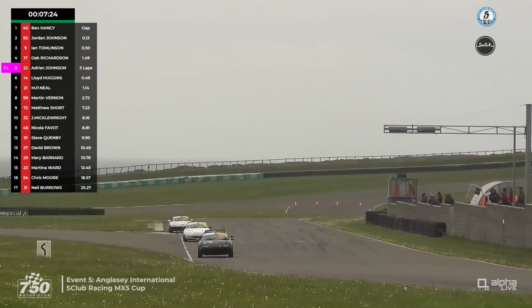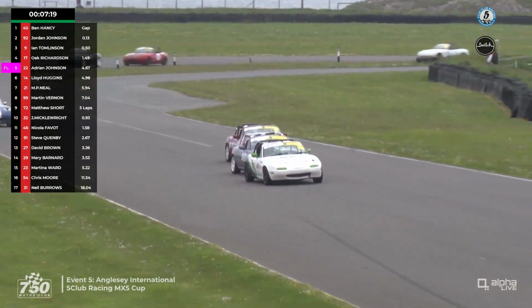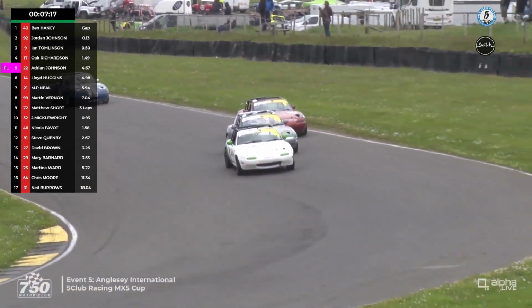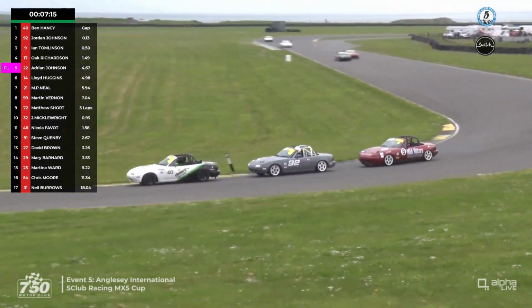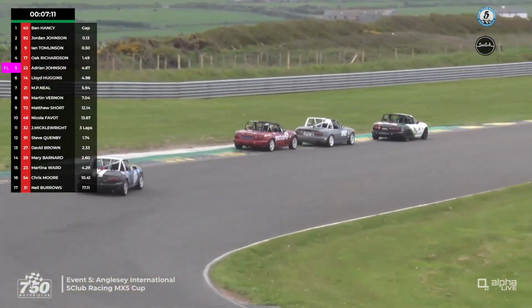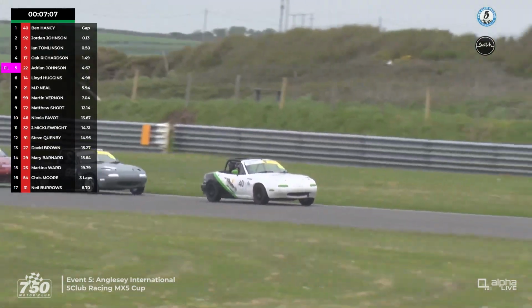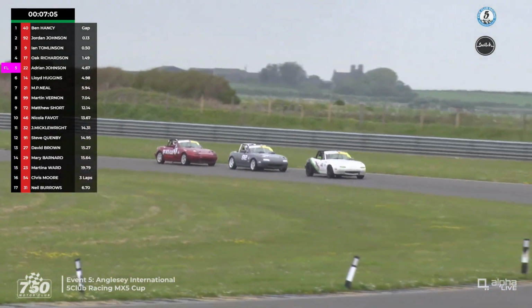He's almost been the tutor for Jordan Johnson in their battles over the last few seasons, but now Jordan Johnson is keen to beat Ben Hansey in the 2023 season as they turn their way through the banking. Now that Tomlinson's there in the tow, he's able to stick with these two, and if anything happens in front, he'll be eager to get in front of the pair of them and take that win.